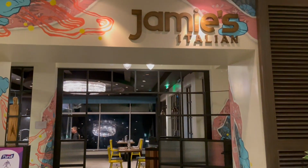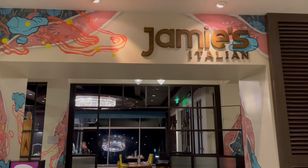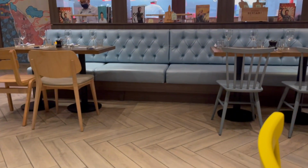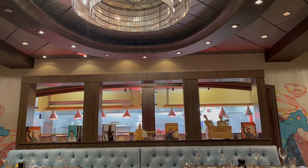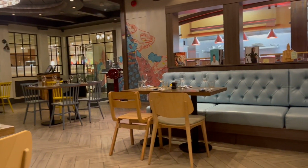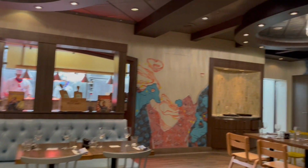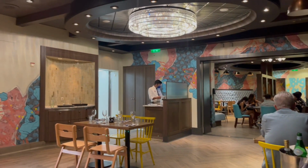Now here's our next ultimate dining package experience, which is Jamie's Italian. It is by far my personal favorite on a Royal Caribbean cruise. I just love it. I love that it's very kid friendly. I love the ambiance, it's a little different than a regular Italian because it does have an English influence. And it's literally my favorite. I actually like it more than Chops. Does anyone else like it more than Chops? Put it in the comments on why you like it.